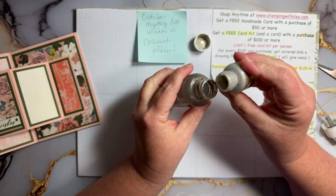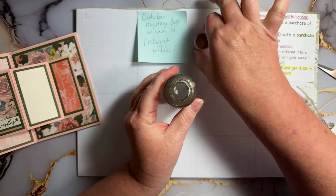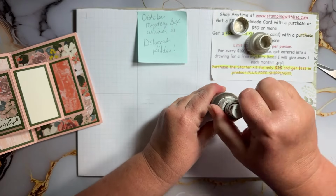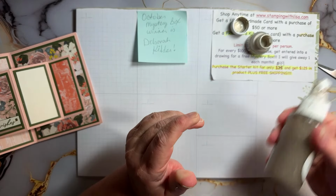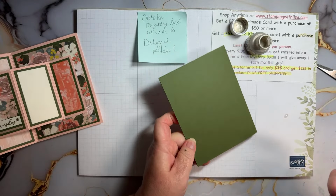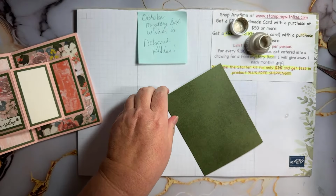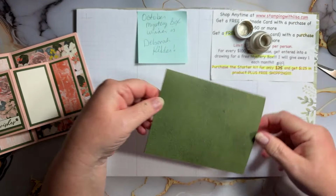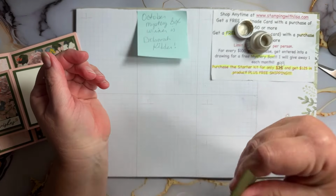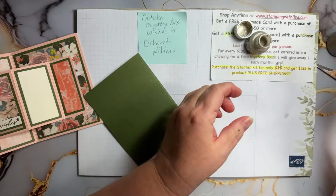So then you're going to take this and you're just going to pour a little bit. Like, that's good. So pour it for about 1 second. And then shake it up. And then test it on some dark cardstock. And if you can see it shimmer on there, it's still wet. Let it dry for a second. We probably needed just a teeny bit more.